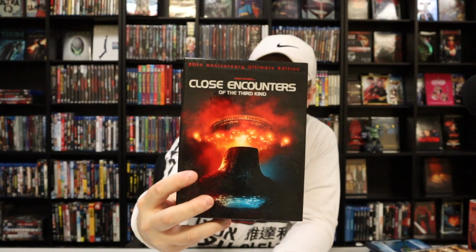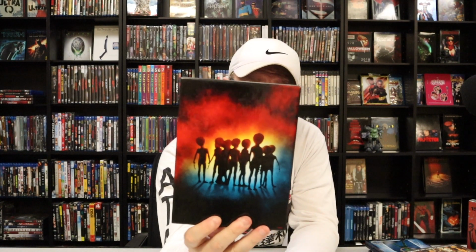I also picked up the 30th anniversary edition of Close Encounters of the Third Kind. Now, I do have this on 4K, but this edition is so nice. It was sitting there on the shelf. They had $5 on it, and it comes with the books, a fold-out poster, a very nice booklet, and of course the discs themselves. Again, this was a very nice edition for $5. And again, I do have this on 4K, but as a movie collector, when you come across something like this, it's almost impossible to pass up. So again, there's that.